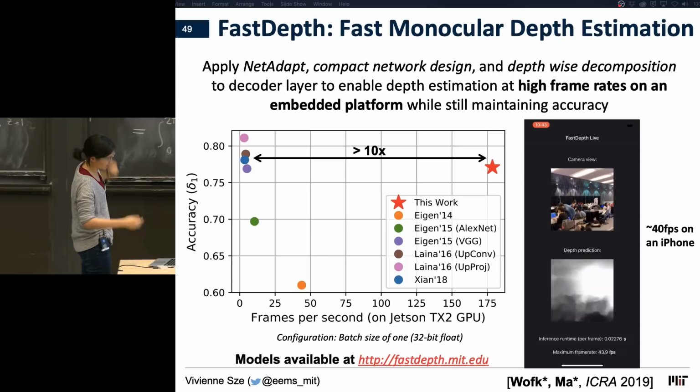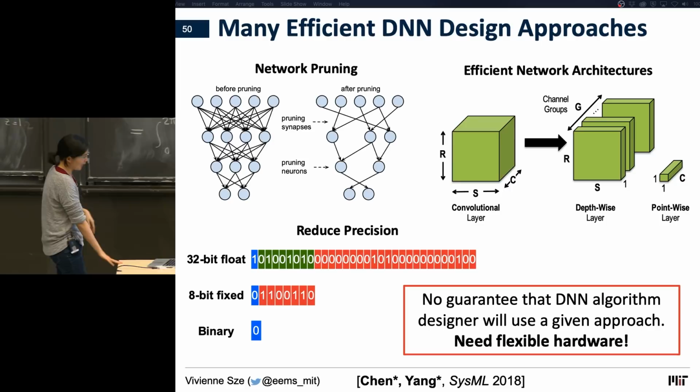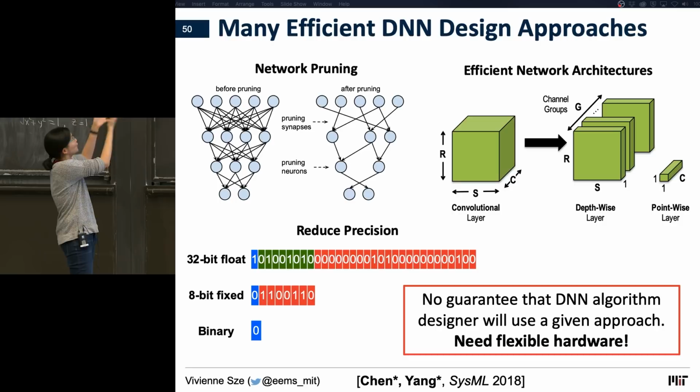Okay, so that's the algorithmic side of things, but let's return to the hardware: building specialized hardware that is efficient for neural network processing. So again, we saw that there are many different ways of making the neural network efficient, from network pruning to efficient network architectures to reduced precision. The challenge for the hardware designer, though, is that there's no guarantee as to which type of approach someone might apply to the algorithm that they're going to run on the hardware, right? So if you only own the hardware, you don't know what kind of algorithm someone's going to run on your hardware unless you own the whole stack.